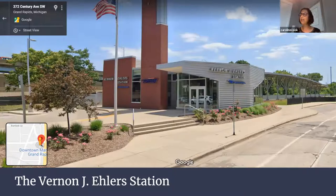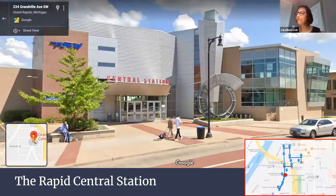Now, we go on to the north to the Rapid Central Station. What was built here in 2004 at a cost of $22 million. I don't know how many of you have taken buses from this station. It serves as both a new bus station and a terminus, the end, for our inner city coach routes such as Greyhound and Indian Trails. Now, Greyhound moved its operations from 190 Wealthy Street Southwest, which was the corner of Granville Avenue, to be part of this intermodal station. It was the first transportation center in the U.S. to receive LEED certification. So it's a sustainable building built according to green guidelines.